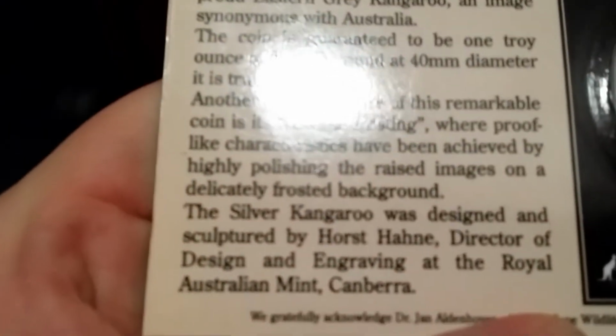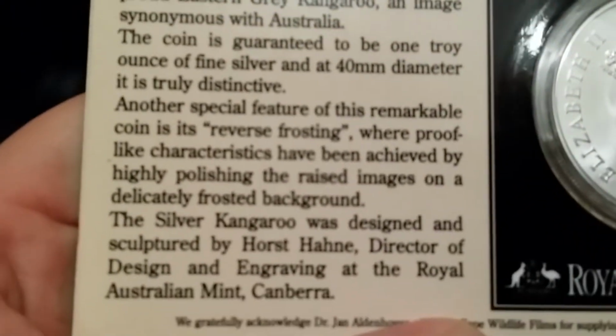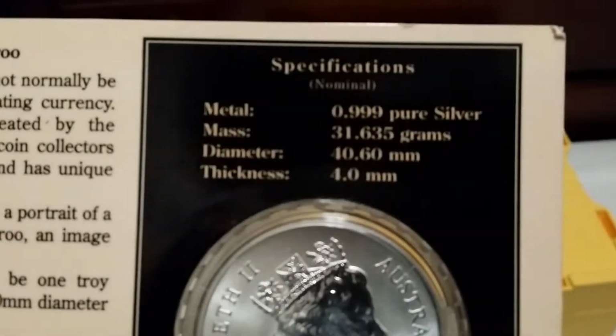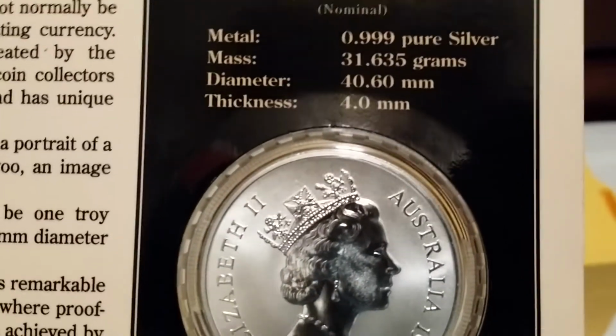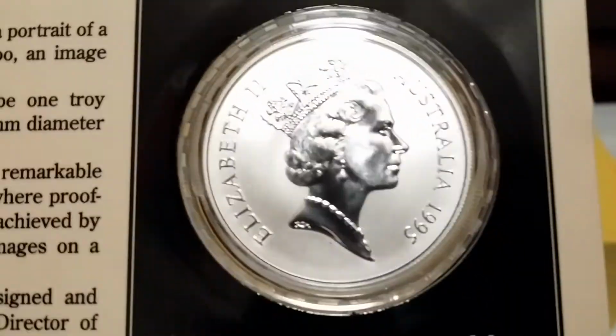Oh, yeah, there it is. Canberra is where the Royal Australian Mint is based out of. And there's the specs. 999 pure silver. There is a much younger looking queen.